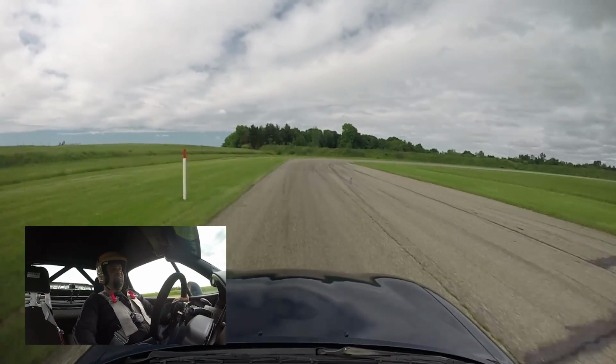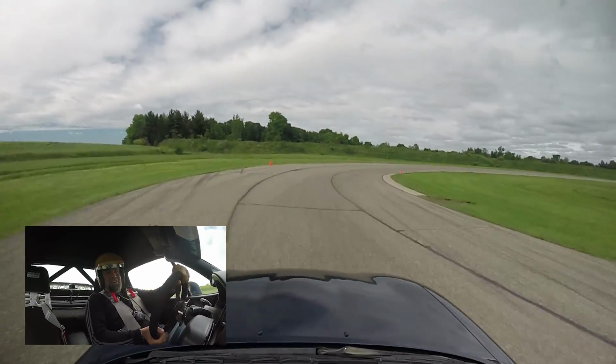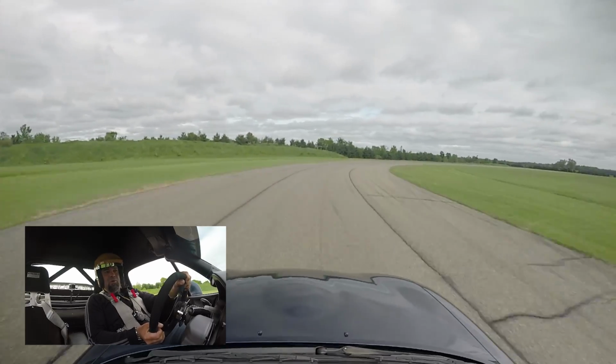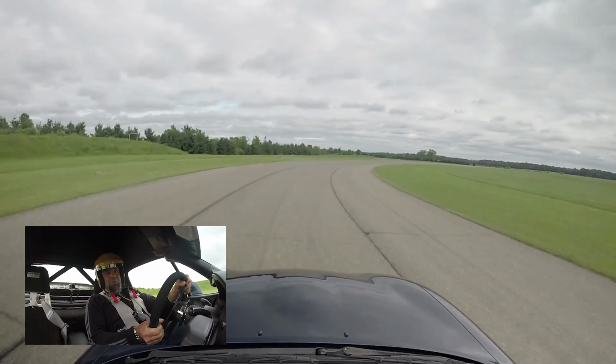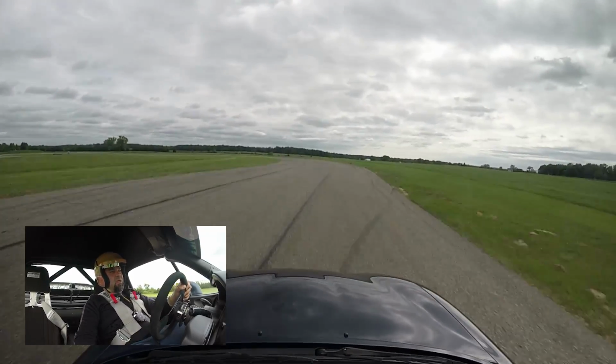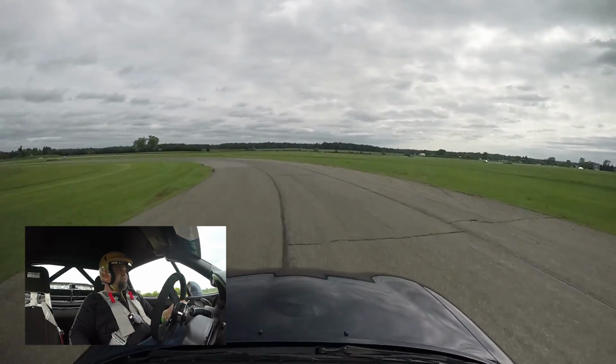Oh, this is cool. It's just enough power that you can, like, throttle the hell out of it without that, you know, wanting-to-be-dead V8 thing. Also, the car is road legal. He drove it here.